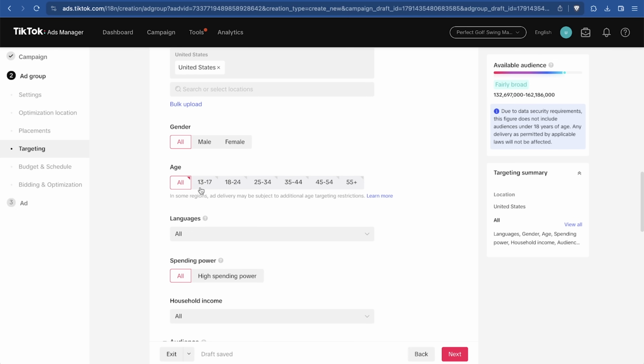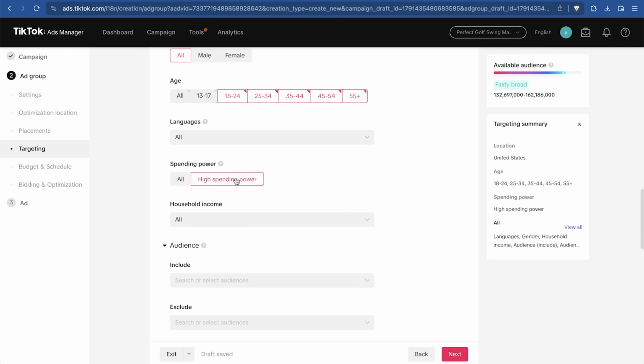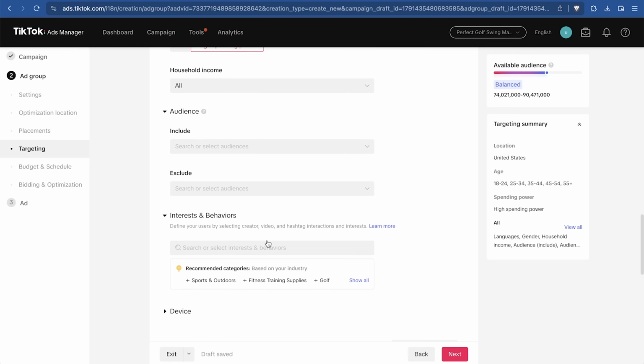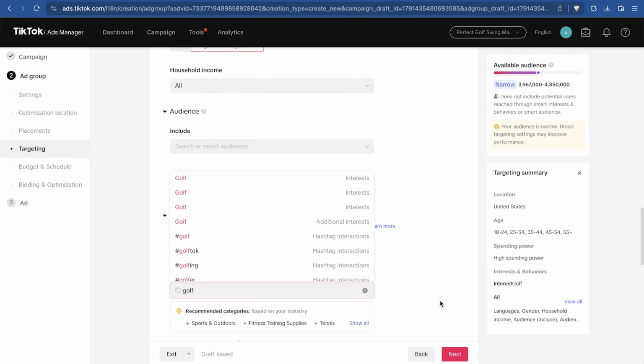So I could really just say, hey, maybe I don't want anyone under 17 just because of different advertising laws, and also they might not have as much disposable income. Down here, I could say we want people with high spending power, so it's a lot easier for them to make the purchase. We could choose household income as well, which is really interesting how TikTok is able to estimate that. We have the audiences. Then we can look at interest and behaviors. I'm not going to add any of that, but if you wanted to say, hey, maybe they're interested in golf interests, sure, we could add that.